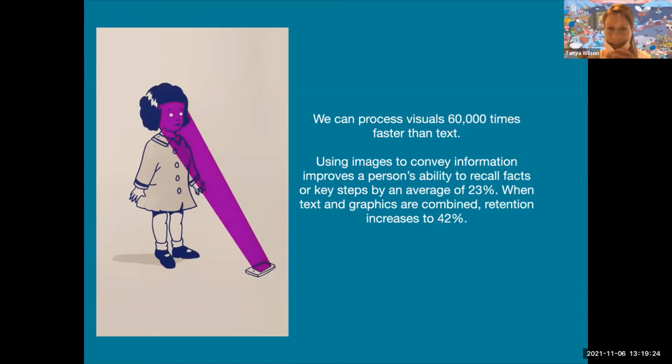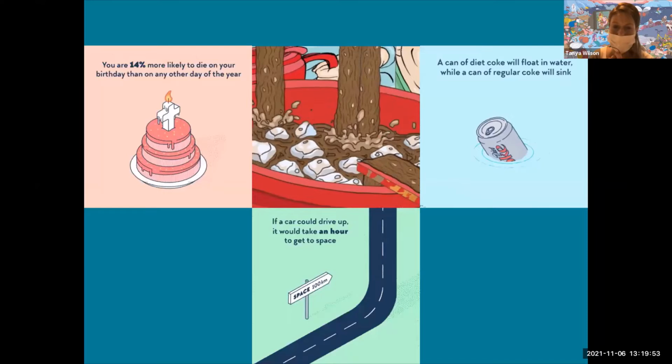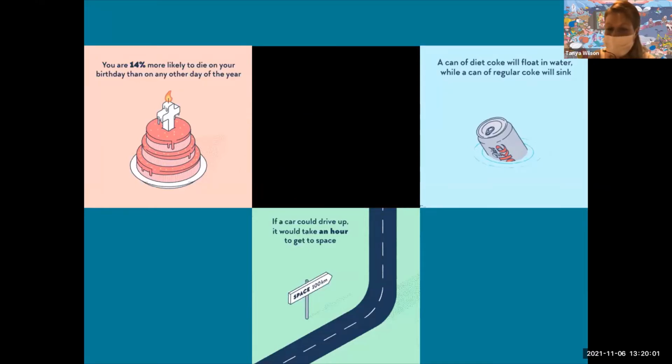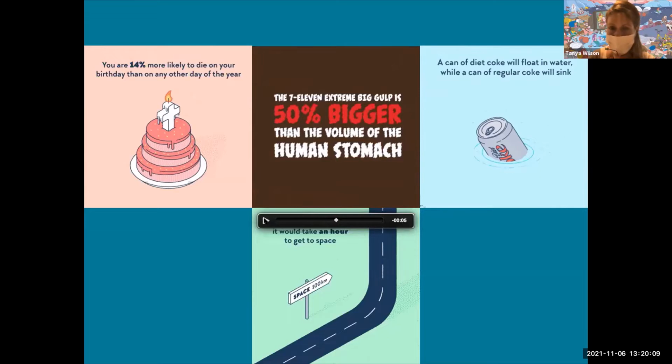You will know that we can process visuals 60,000 times faster than text, those of you who are quite visually literate. And using images to convey information improves a person's ability to recall facts by an average of 23%. And when text and graphics are combined, retention increases to 42%. So you'll probably never forget that fact now: that the average 7-Eleven Big Gulp is 50% bigger than the volume of the human stomach. So we started doing these little fun facts and animating these illustrations.